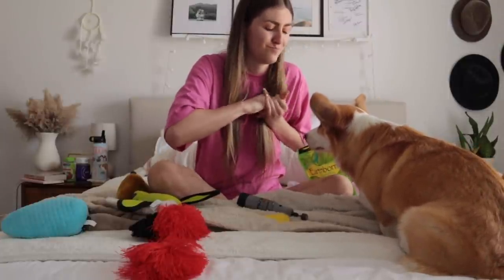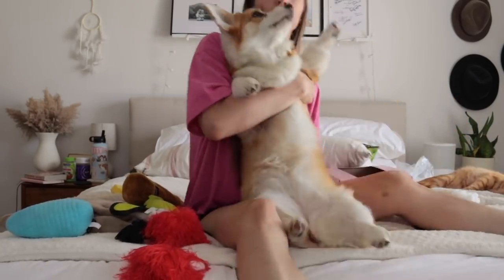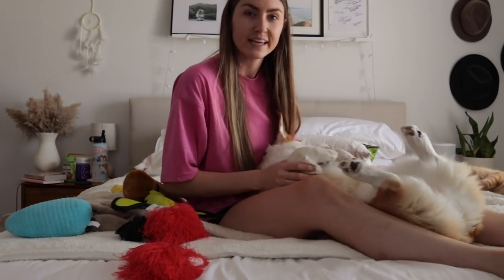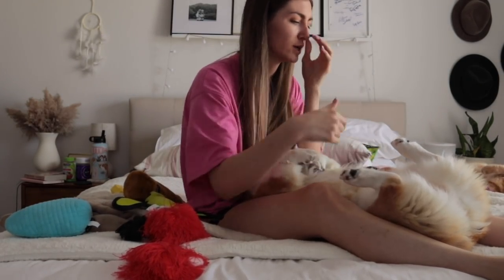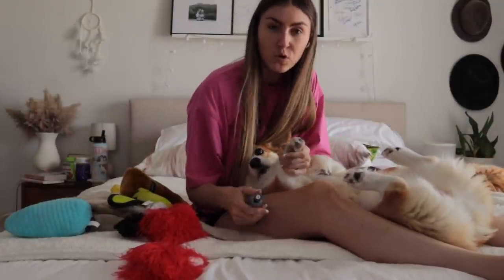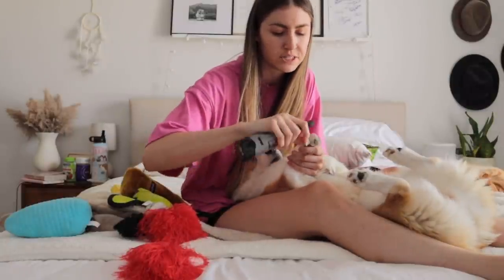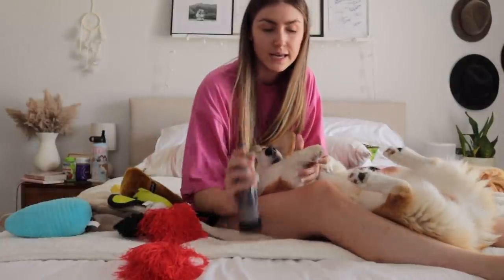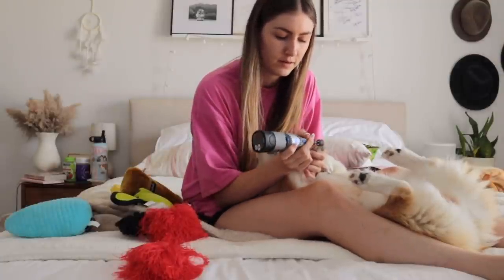and then I'll show you quickly how I trim those nails. It's nice to be able to just put them on their back like this. You have more control over them, and you can face them the other way too, put their head down there. But then I just hold her paw and do little taps. I do the side, the other side, and then the middle. And that's how I do it.